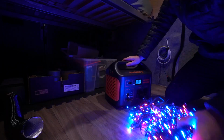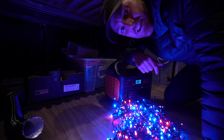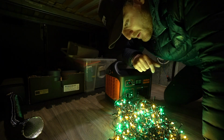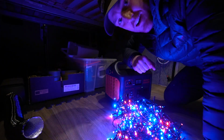Is that Christmassy? Let's hope so. That's pretty cool. Right. We're going to head to tonight's stealth camp spot, which, as I said, is Asda. And then after that, we'll set this up, go in, grab some dinner, get the Christmas festivities on the go, and have a good old night stealth camping.